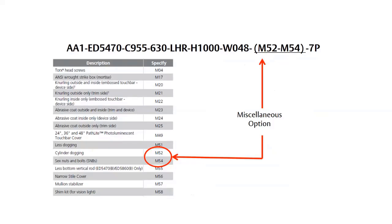Lastly, you have the 2 quick codes. The 2 quick codes called out here are cylinder dogging, which is M52, and sex nuts and bolts, which is M54.